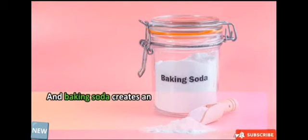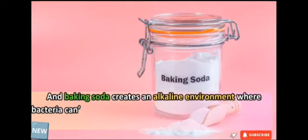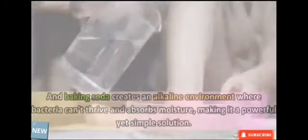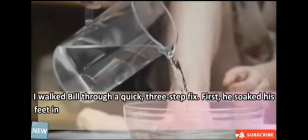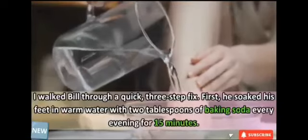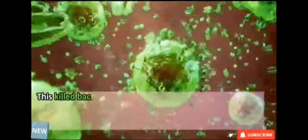And baking soda creates an alkaline environment where bacteria can't thrive and absorbs moisture, making it a powerful yet simple solution. I walked Bill through a quick, 3-step fix. First, he soaked his feet in warm water with 2 tablespoons of baking soda every evening for 15 minutes. This killed bacteria and softened dead skin.